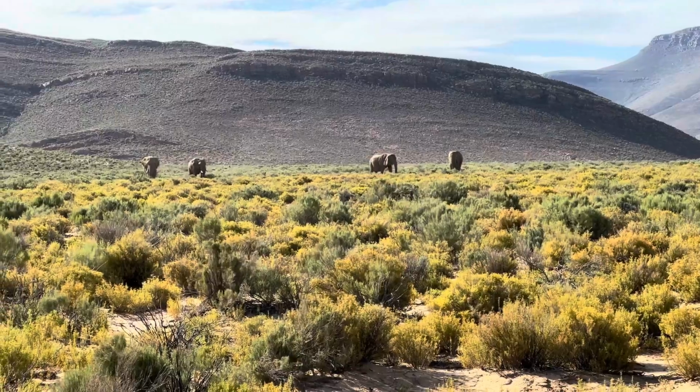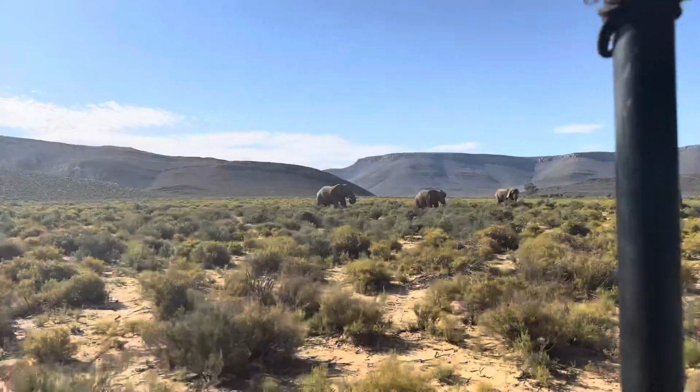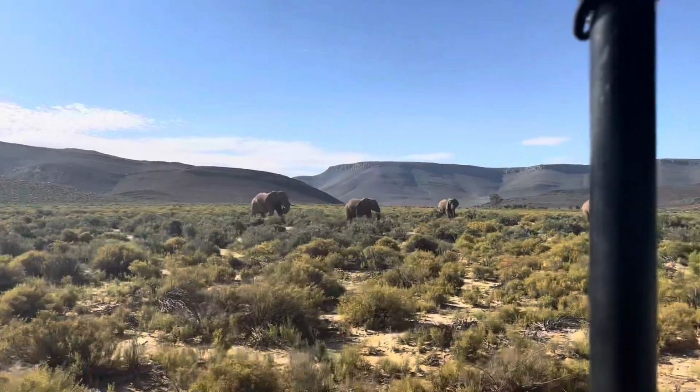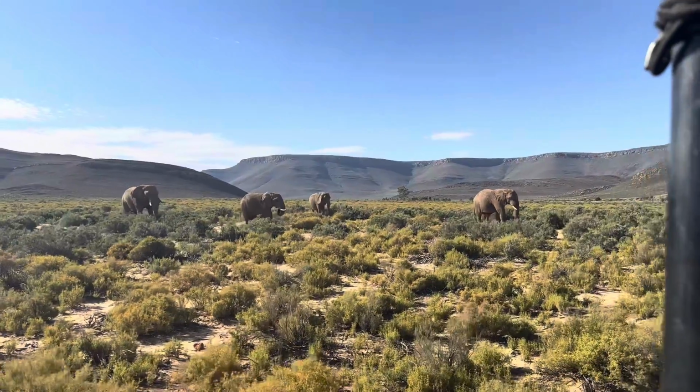African elephants are really different to Asian elephants. African elephants are a lot bigger and a lot stronger, and we got to learn so much about the differences and a lot about these different animals.